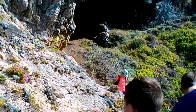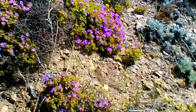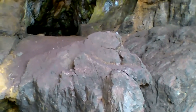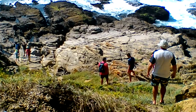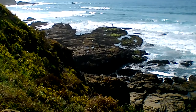And here's the next cave. Also not a very deep cave, I believe. There is a bit of scrambling if you want to get to the top. I'm not going to do all of that now. And going left towards the east, that's the way we're going.